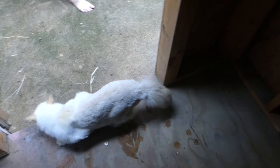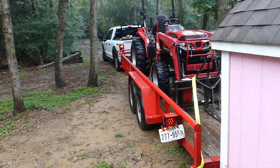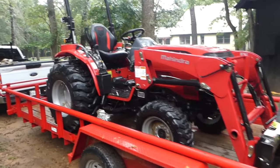That's what Barra was smelling at, and then I told him to get on, and that's when he yipped at me. He didn't like being told to get on. Oh, kitty. But yeah, we'll just paint it and do a little bit of fix-up. Not much. So the man of the hour is this little Mahindra that punches way above its weight.